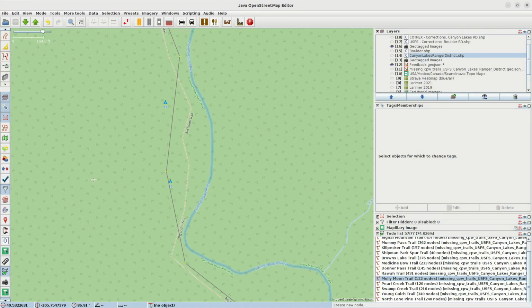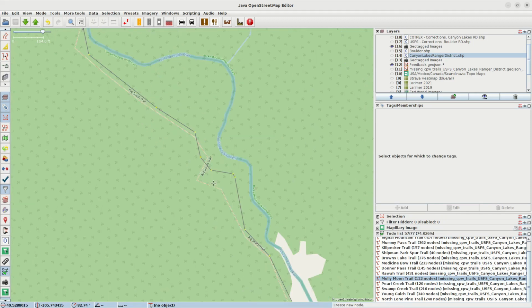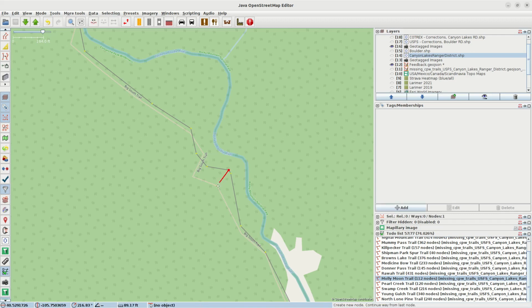This is another section of the Big South Trail, appropriately enough, south of the one we took a look at earlier. As usual, COTREX is in gray, overlaid on OpenStreetMap tiles, and I'll highlight the trail in question in red. Now, the discrepancy here is about 118 or 115 feet, so not insignificant. And if we pan down to the south, there's another discrepancy, and this one is about 100 feet.